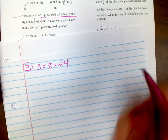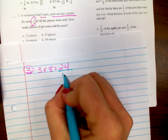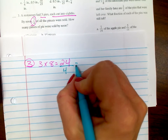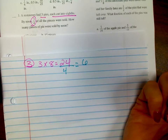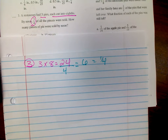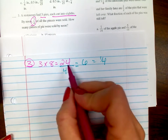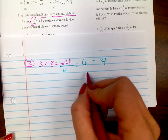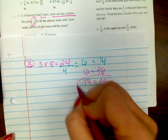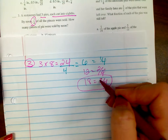By noon, 3/4 of them were sold. Well, I got to find out what 3/4 of them are, right? So let's divide by 4 to figure out what 1/4 is. 24 divided by 4 is going to give you 6. This is 1/4 of the pies. Okay, but she sold 3/4 of the pies. How many pieces of pie were sold? So I want to find out what is the 3/4. So if 6 equals 1/4, 12 would equal 2/4, and 18 would equal 3/4. Okay, so basically you're multiplying 6 by 3 to find your 3/4.